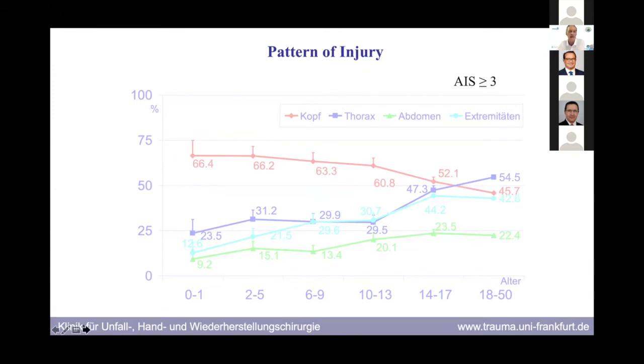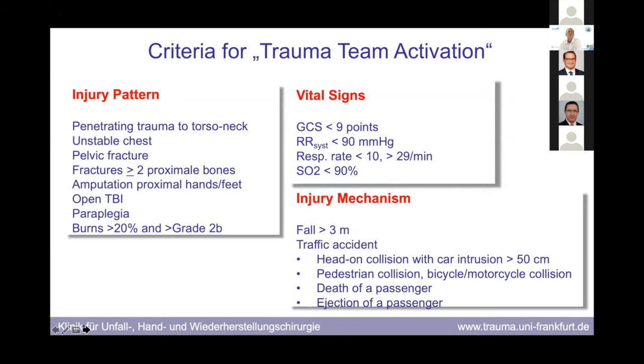So again, the brain injury is very relevant in very small children, and the older the children are, the closer the injury pattern is to that in adults. So what is the criteria for trauma team activation, or shock room, or emergency room? How do you call it in your country? This is quite clearly, like in adults, injury pattern, and in particular TBI and falls.